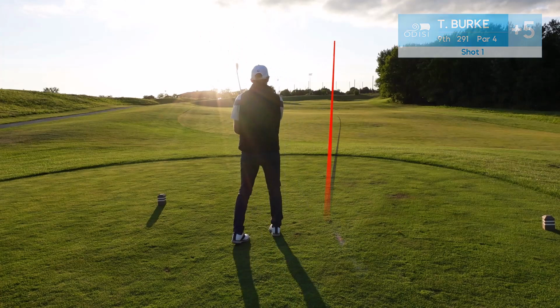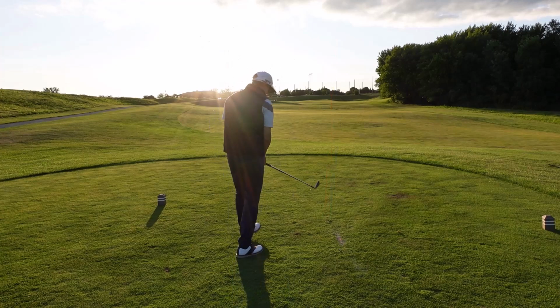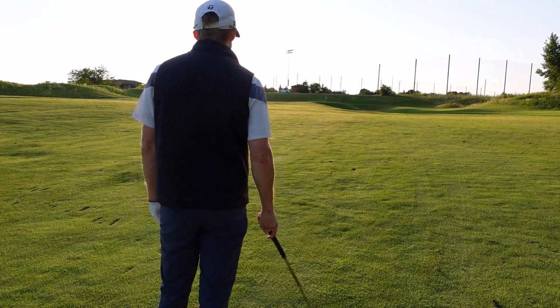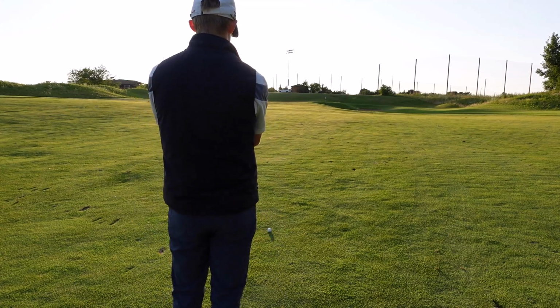Oh, fat again, but that was straight. That'll be okay, good layup. A perfectly fine layup. 124 yards to the pin. Gonna club up here just because the wind's into our face. And we're just gonna try and hit this close here.